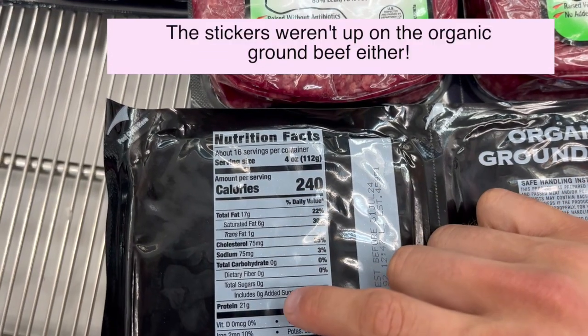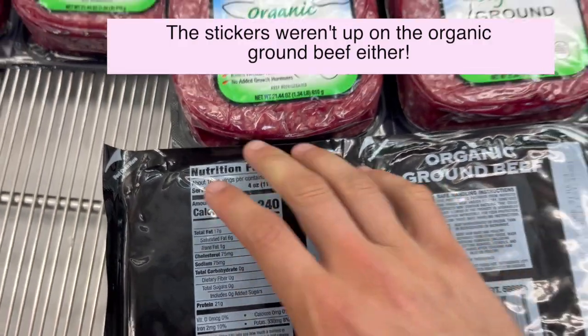In some cases, the sticker may be different from store to store. And then you've got the ultra premium beef. It's not even ground beef at all. It's actually going to be ground bison. This is incredibly lean and it's also delicious.